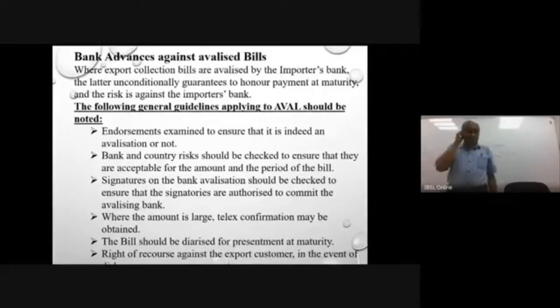Then signatures on the bank avalization should be checked to ensure that the signatories are authorized to commit the avalizing bank. Important. Where the amount is large, the telex confirmation may be obtained. The bill should be drawn for present maturity, with right of recourse against the export customer in the event of dishonor.